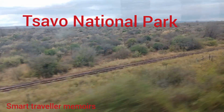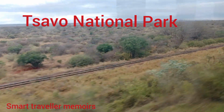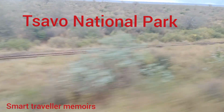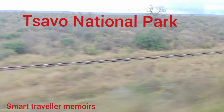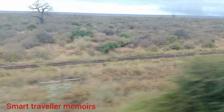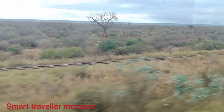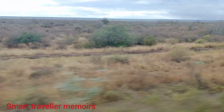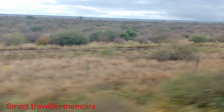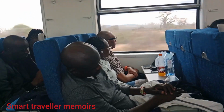Tsavo hosts the Big Five that include the lion, elephant, rhino, buffalo, and leopard. It is also home to other wildlife that include the giraffe, zebra, hippo, crocodile, and monkey, and has over 500 bird species like the kingfisher, weaverbird, heron, and hornbill. Other attraction sites include the Yatta Plateau, the longest lava stream in the world that runs along the western boundary of the park above the Athi River. It is 290 kilometers long and 10 kilometers wide. It was formed from lava from Ol Donyo Sabuk mountain.